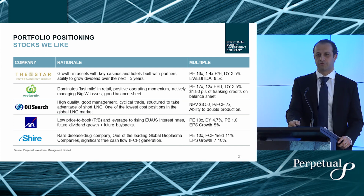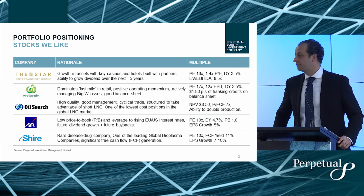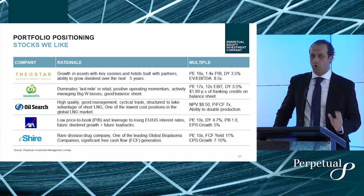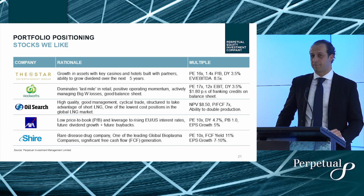The third one there is Oil Search. We actually do have quite a bit of oil exposure in the PIC today. We do own Woodside as well. And we've got a company called Incitec Pivot, which is a derivative of the oil trade as well. So oil or energy has underperformed for basically 2 years. It's been lagging for quite a bit.